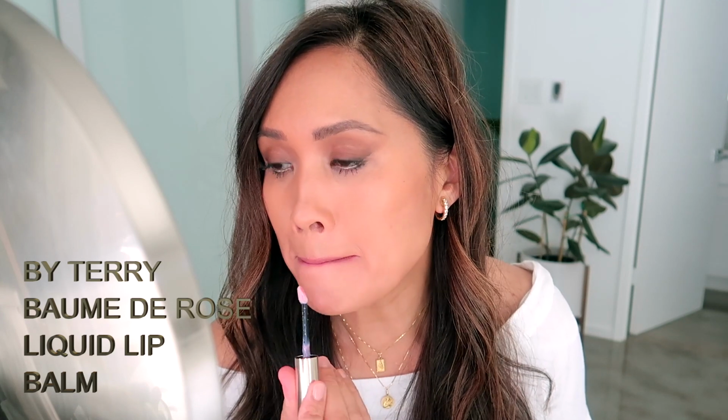I'm gonna put a little bit more of that by Terry Baume de Rose on because it's just so chapped. By the way, I love this version of Baume de Rose because on the go it's easier to use than the little pot. I love the pot for if I'm staying at home or if I want to sleep with it conditioning my lips. That one's really good, but I like this a lot for just in my purse. And yeah, just so much easier to apply.